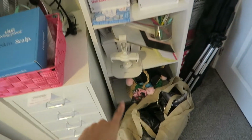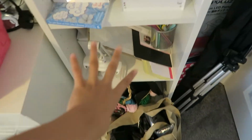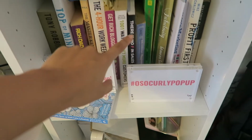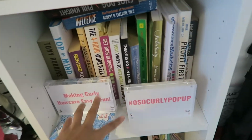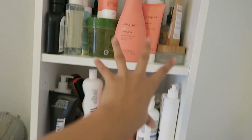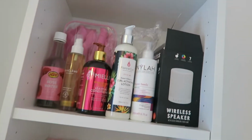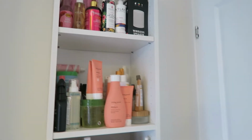And then here are some products that I need to give away, so scrap that. Here, still not organised, but we've got some of my favourite books, like most of my businessy type books. And these are signs that I did when we had our pop-up shop. Here are some products that I need to do videos with, and then just my typical hair products, as you can see. So I'm going to organise this much nicer to come.